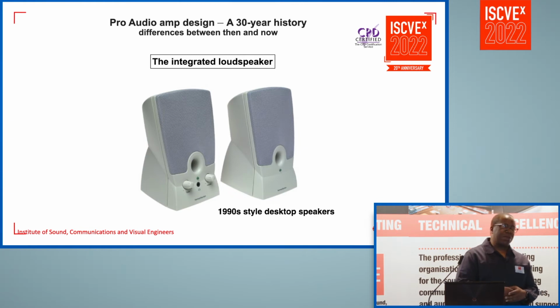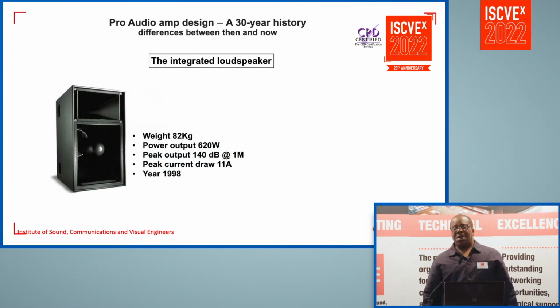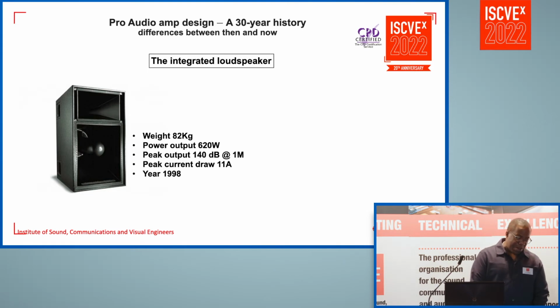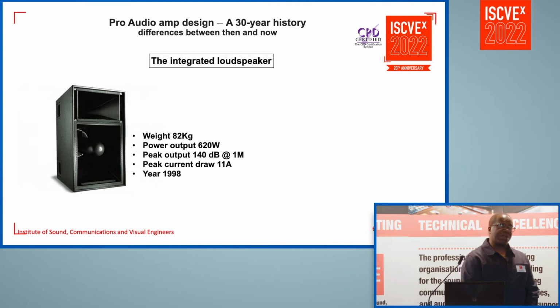You just plug in and plug and play. So where are we? Around 1998, a company came out with what I'd call probably the first serious integrated loudspeaker for public address, and that was Mayer Sound. And as you can see, this loudspeaker is 82 kilos, produces 620 watts, and has a very high output. This is cutting edge at the time it came out, but it's cumbersome by today's standards.